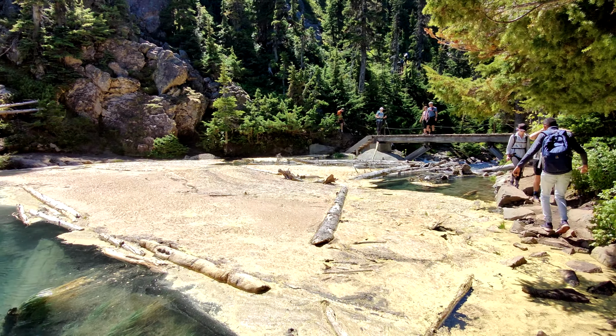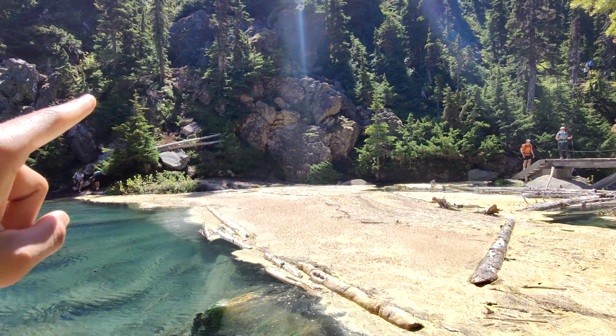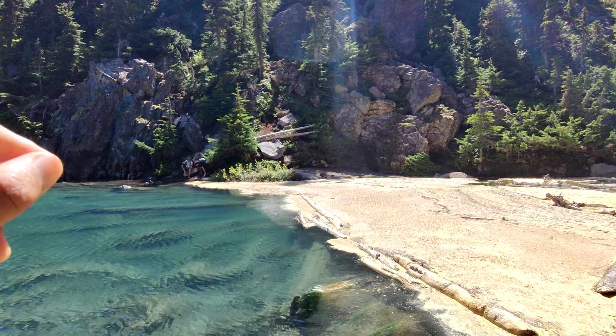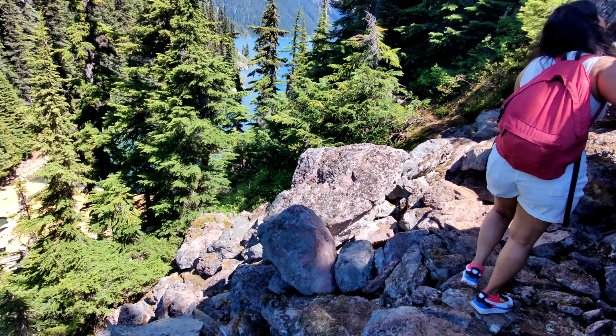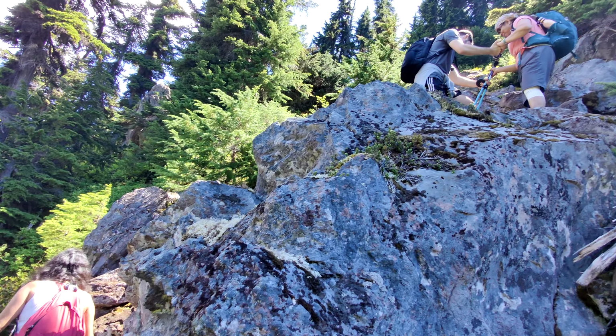So we have to cross that bridge and then go over that rock, because the path here is completely submerged under water. So due to high heat and unexpected snow meltdown, we were forced to scramble up some steep rocks to get to our picnic area.